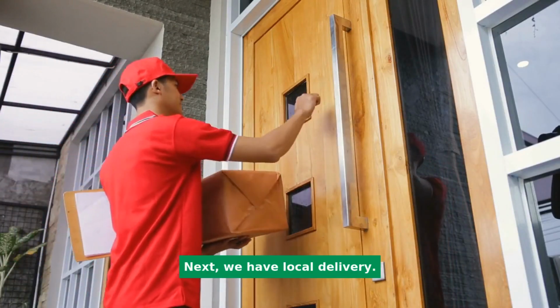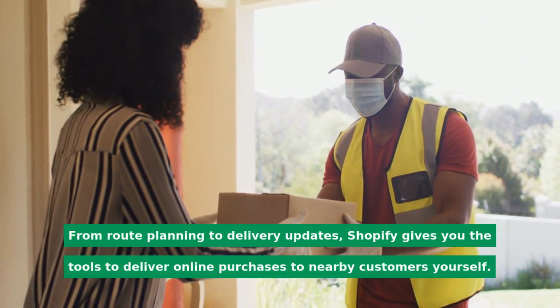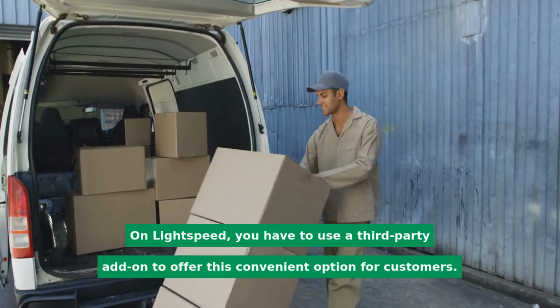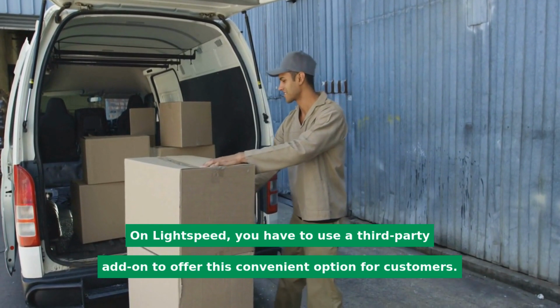Next, we have local delivery. From route planning to delivery updates, Shopify gives you the tools to deliver online purchases to nearby customers yourself. On Lightspeed, you have to use a third-party add-on to offer this convenient option for customers.